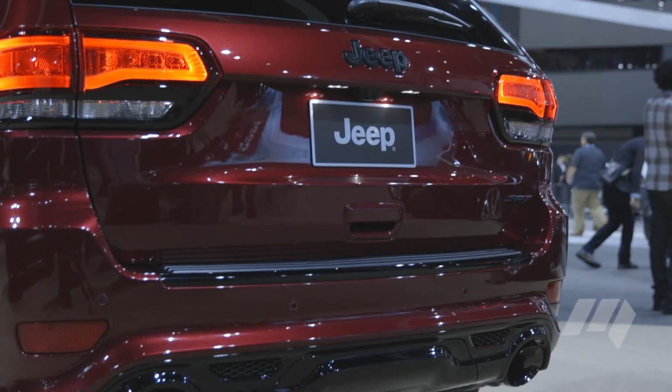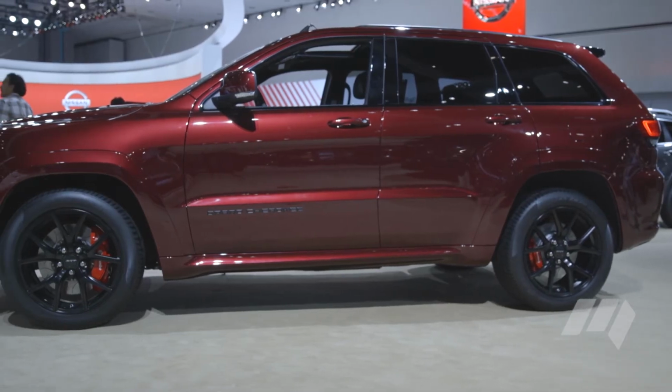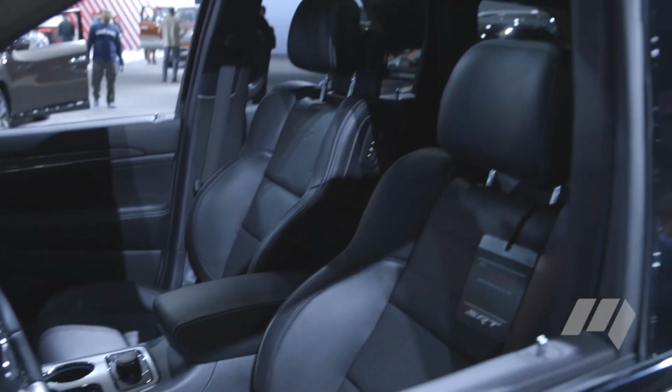They've gone around the car and added a whole lot of what they call stealth elements. So that's black bezels, a black roof, black wheels, black B and C pillars, you name it. Even look inside, everything's black.